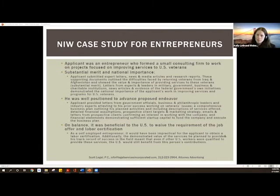And then on balance, that it was beneficial to the US to waive the requirement of the job offer. You really want to meet as many of these options as possible. So he argued that not only would it have been impractical to obtain the labor certification since he was a majority owner, but additionally, even if other people were working on this area, the value that he could provide, his track record of success, meant that even if other US workers could provide these services, the US was still going to greatly benefit from the contributions that he could provide, as proven by all the evidence that we just discussed.